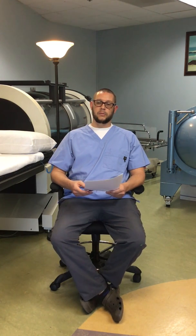This question is, I have diabetes with poor circulation in my legs. How hard is it to enter the chamber? Again, because we have the two different options, we can accommodate most, if not all of the patients that come in here to the center. Depending upon your preference, some people find it easier to get in the sit down or the lie down. It's completely up to the patient, and we do our best to help you get in there, and we do see amazing results with the non-healing diabetic wounds. So I'd greatly recommend that you come in, give it a try, and look forward to the benefits that you can receive.